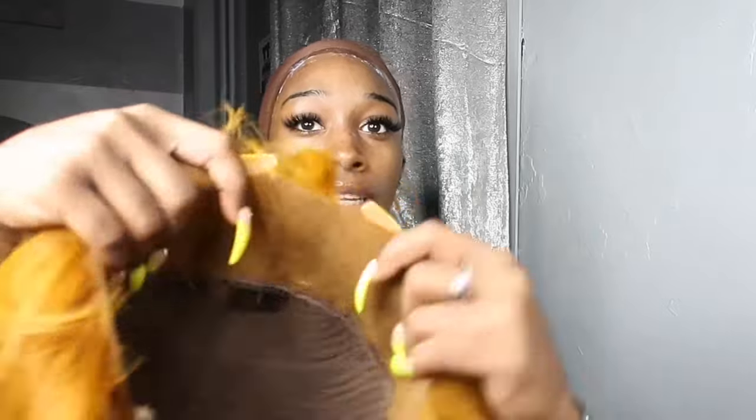This is the wig from ULA Hair. This hair was black, y'all. Black to this right here. I never dyed hair from black to a color. I always just went with straight 613. So that's why I'm so excited right now. This was 14 inches, so that's a little long. This is 13x4, and I did a side part with it, as y'all see right there.